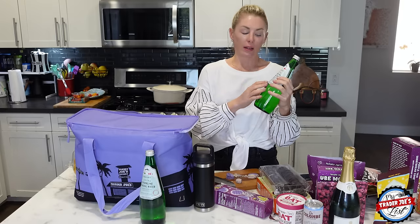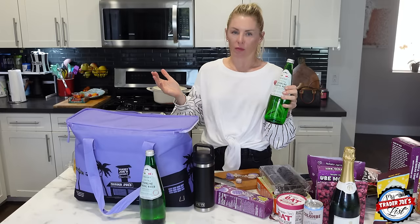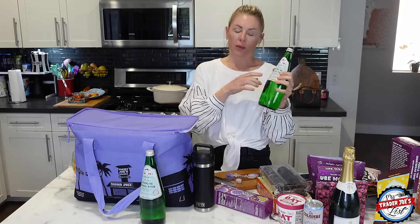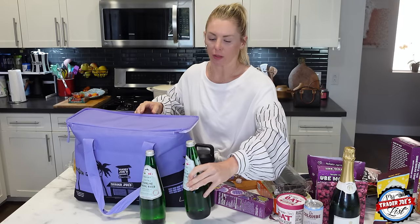It's so good. I ended up taking Pellegrino, so I bought cases of it for just having at the house once we got in from Coachella, and it was good, but this is hands down my favorite, and I like that it comes in a glass bottle.